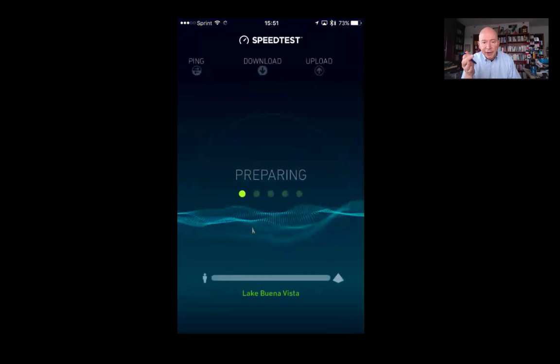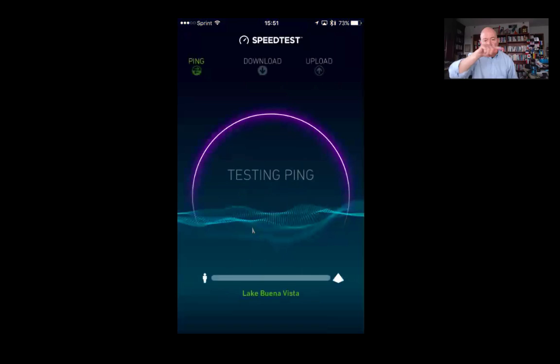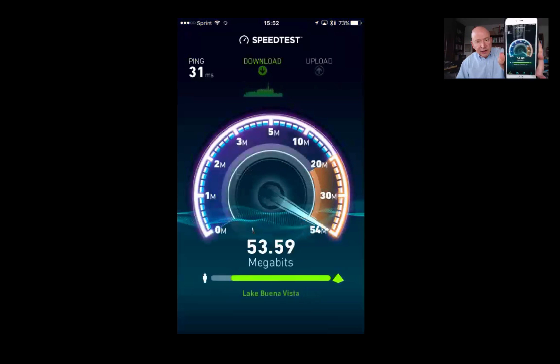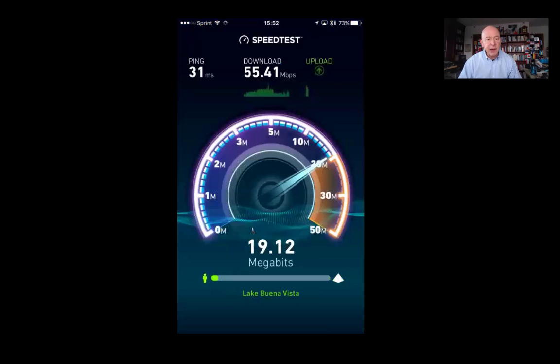and now it's preparing. It's looking around, trying to find the best server and what's going to be available, and testing the ping that's out there. Notice it does that little loop-de-loop thing. And now it says, okay, Terry is getting approximately 40 to 50 something megabits per second. And that's on my iPhone right now. You can see it's doing the calculations here. You're seeing it mirror over there on the screen. So we're coming in now at 55.41 megabits download.